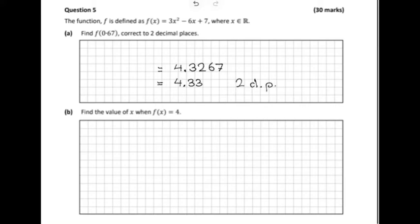Next part, find the value when f of x is equal to 4. As you can see here, f of x is equal to 4. The 4 is on the other side, so let's set it up like that. Okay, all we need to do now is bring the 4 back, as we need to solve when the equation is set to 0. Okay, these are the conditions for solving, okay, for the factoring. So let's bring it across. Okay, now we can see we've 3x squared minus 6x plus 3.